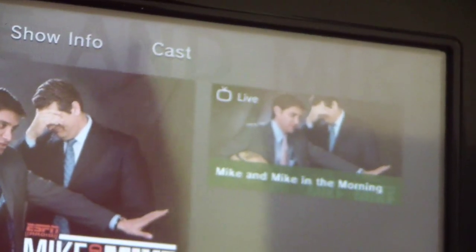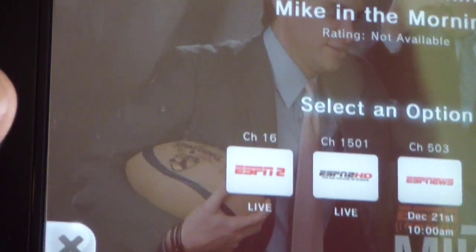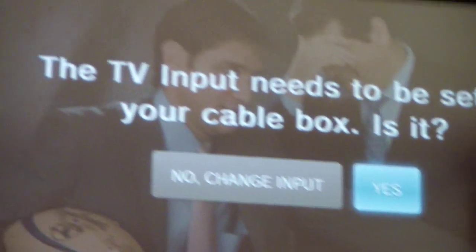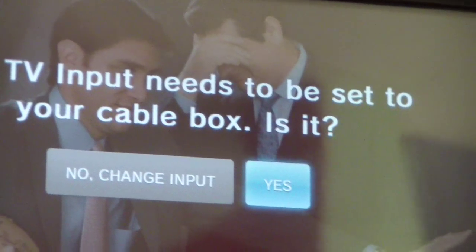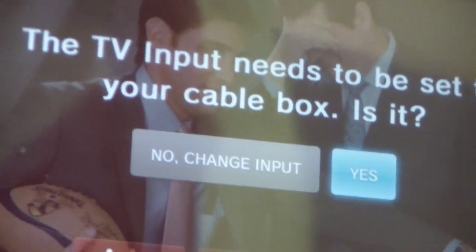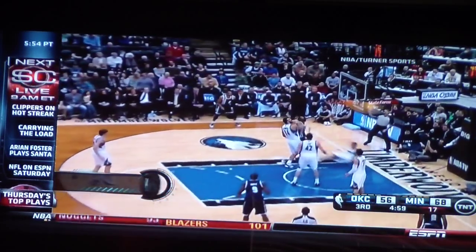That's not going to change right away. So I click that up there. Then it's going to show me the channels. And so channel 16 is where I want to go. Now it's asking me, the TV input needs to be set on the cable box. Is it set? So the answer is yes. So once I hit yes, now look at the TV, it should change to 16. I'm going to hit yes right now. There we go. All right.